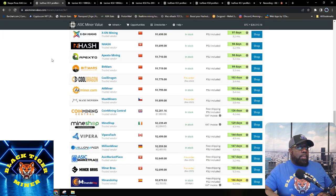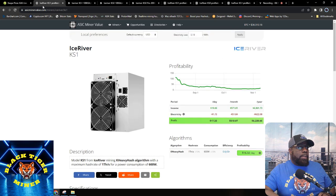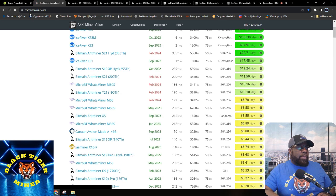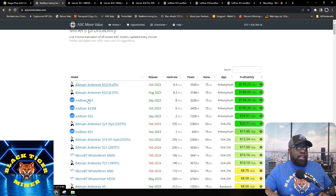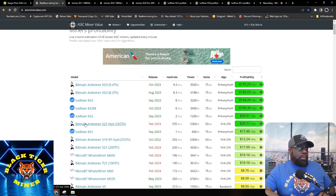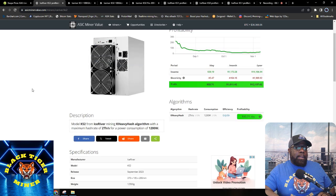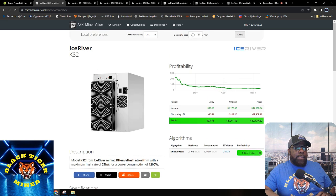So I'm just trying to go back here to, I think that was the list. See if we can go back to that full list of ASIC miner values. And for greens, let's just see how much the KS2 cost. So KS2 would be making $33.71 at a 19-cent power rate. So you'd make $12,137 a year.